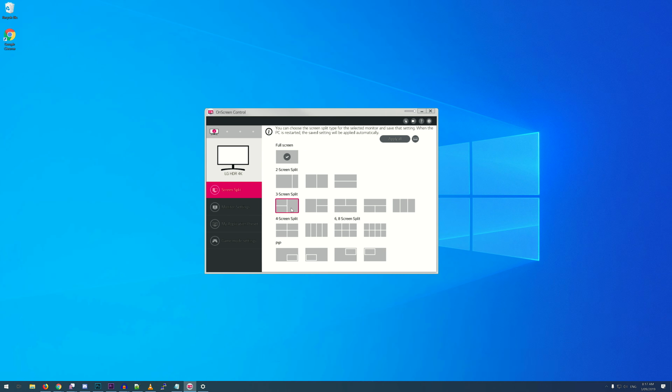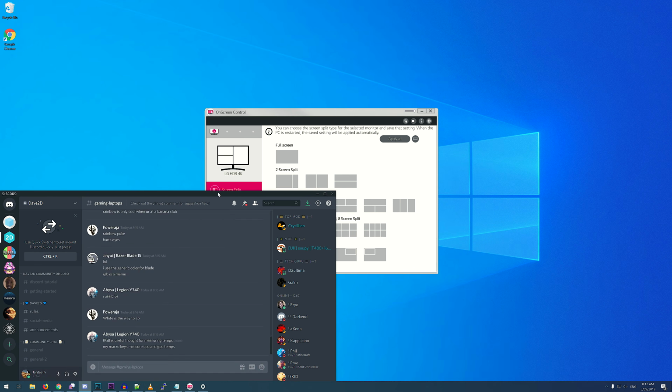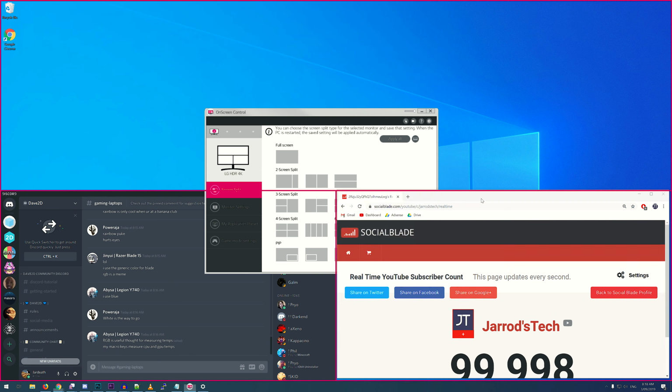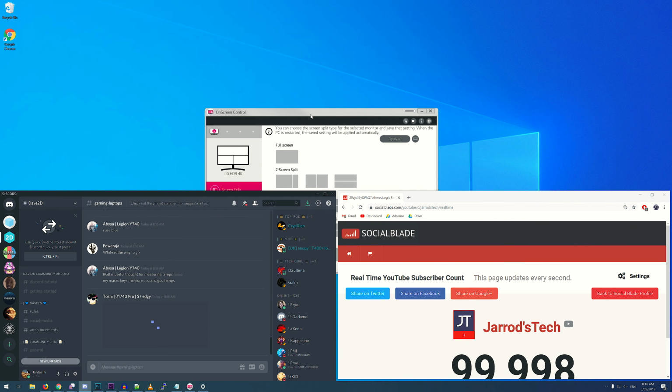I found the screen split option nice. By default in Windows 10, it's easy to set two windows side by side. However, you can select from a lot more custom splits through the software. Dragging a window into one of these zones will automatically maximize it within the specific zone.